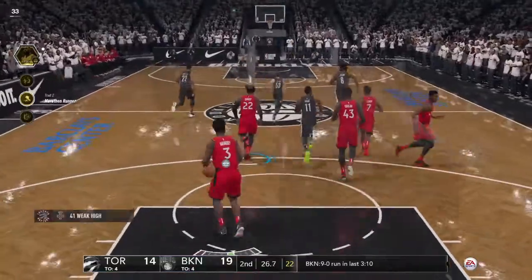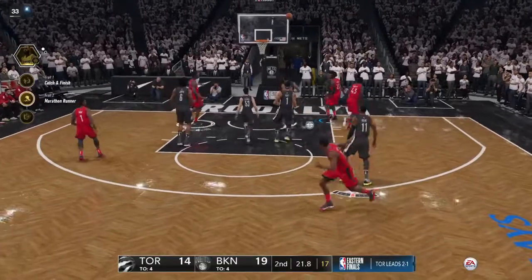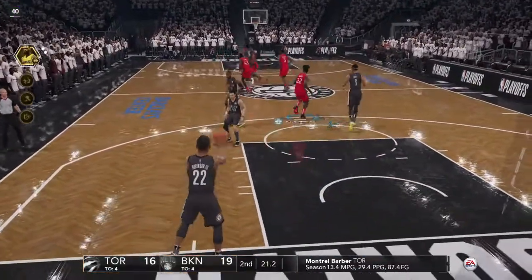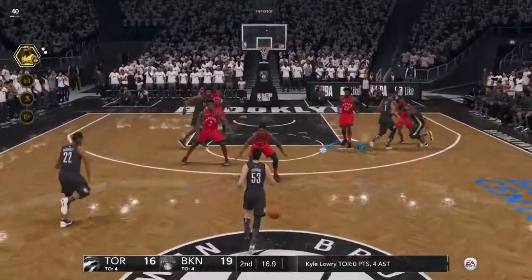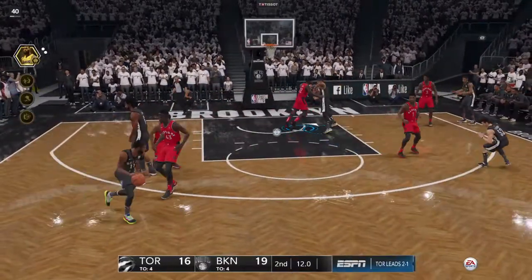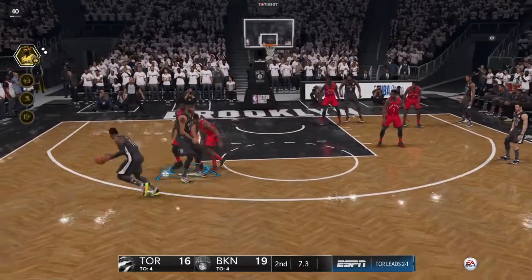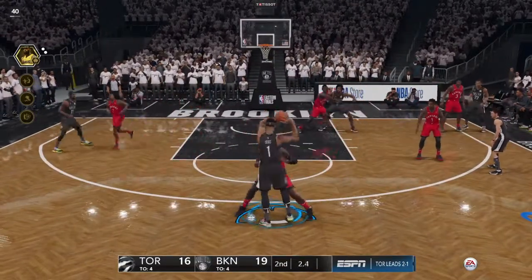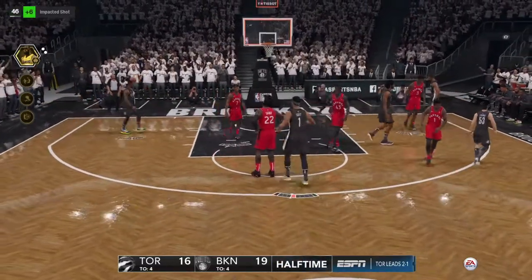Rebounds taken down by the Raptors. To Lowry. And counted at the rim. And sometimes less is more. Keeping it simple is the best way. Nets have it. Deep three at the buzzer. We've reached halftime here in game four.